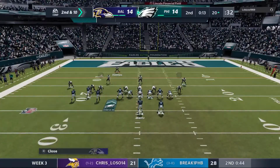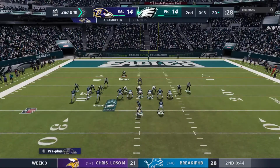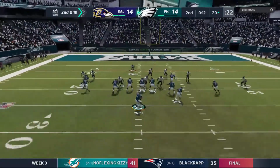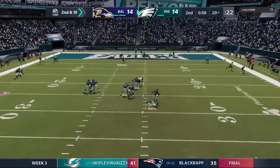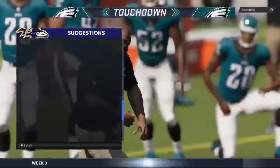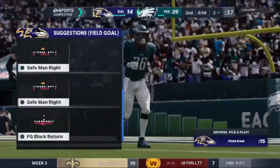Mike 22, he's coming. 22's coming. Mike 22, Mike 22. Throwing is Wentz, flushed out right. And he'll take it into the end zone for an Eagles touchdown.